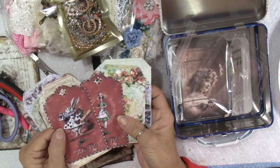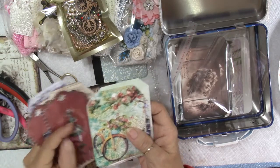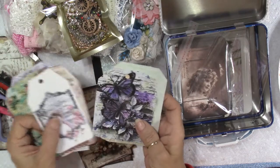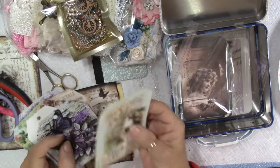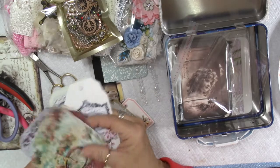This is a little Alice in Wonderland tag. That one's weird looking. Anyway, a little bicycle, some purple, and look at how pretty she is. I just love these tags and things. This is one of my favorite things to play with, tags.